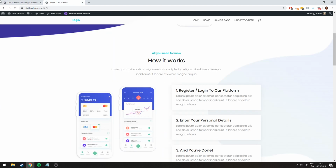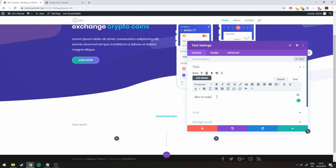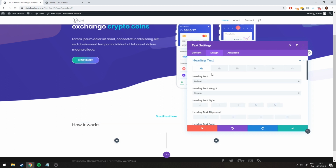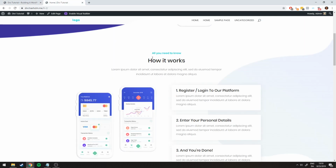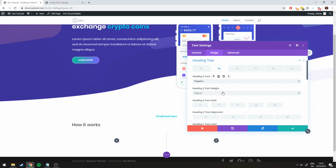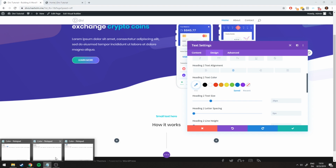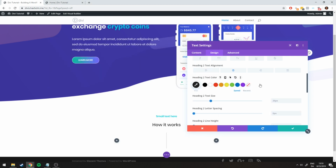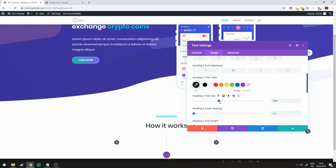Okay, so this is going to be the actual title. How it works. Now let's go with a heading 2 and go to design, heading text, and then we go to H2 here. I choose the Poppins font, and the weight I'm not quite sure yet. Let's center it first, and the color we use for headings here is actually this color here. Let's click there. Heading size, I feel like we are around 38 maybe. Yeah, I guess that's fine.